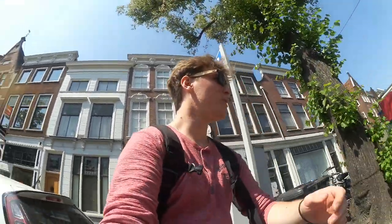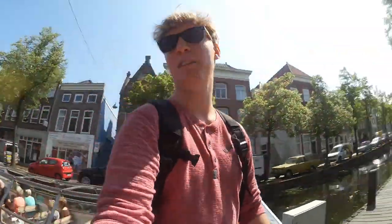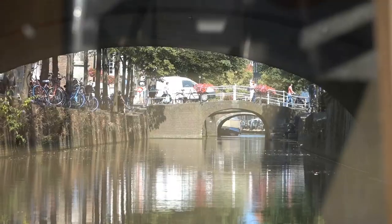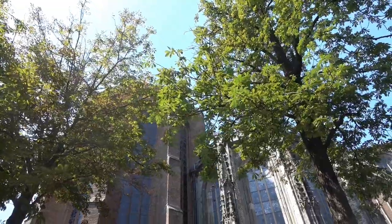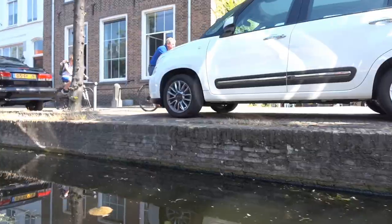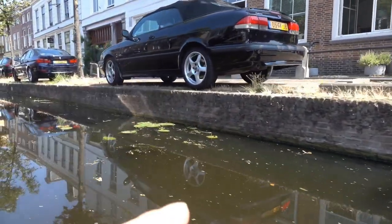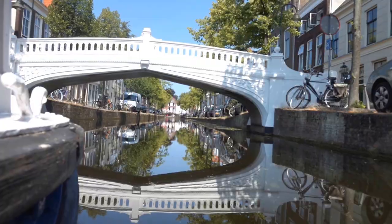Okay, so we made out that church, and now we're on our way onto a little boat, and we're gonna take a little tour, yeah. Yo, I would be scared to park it because my parking skills, it would fall in there and be in the water.